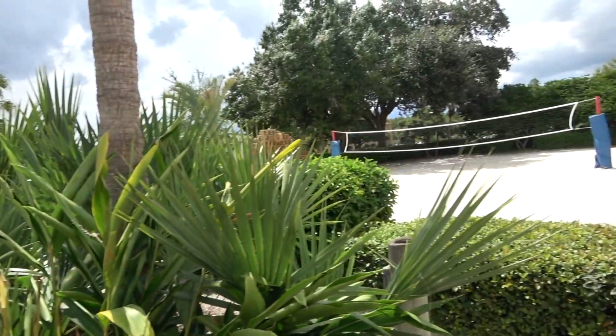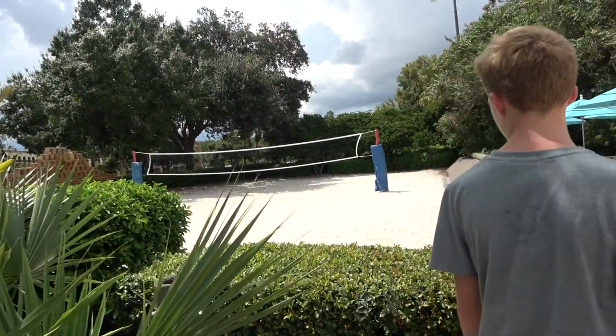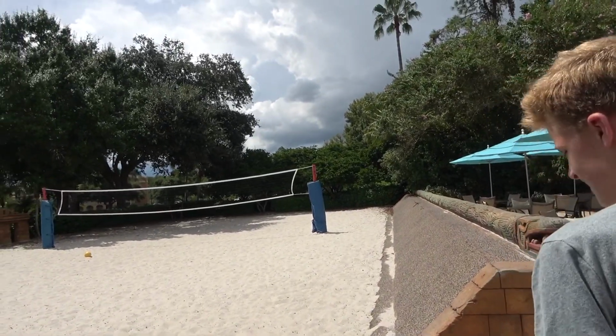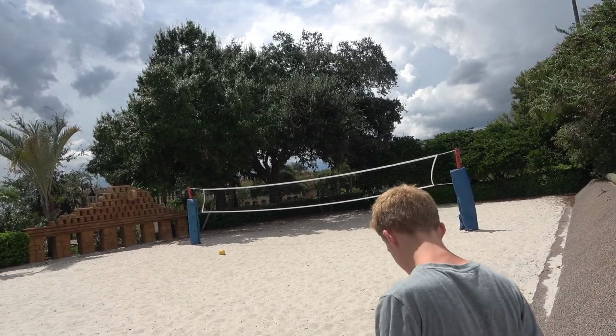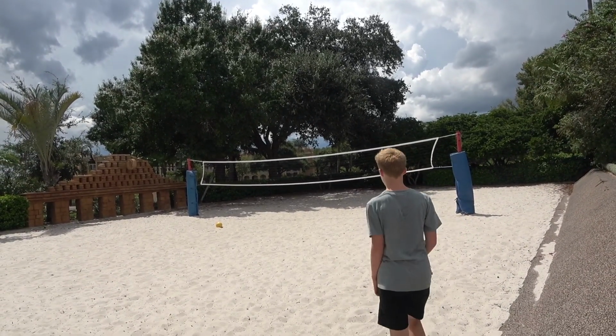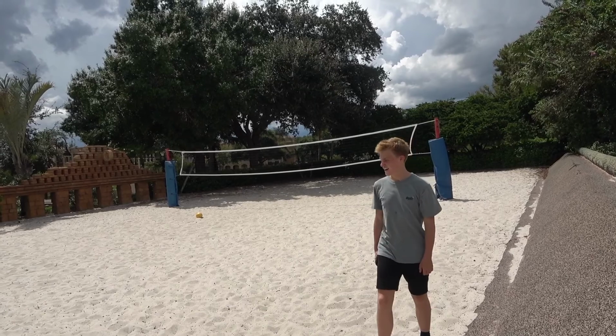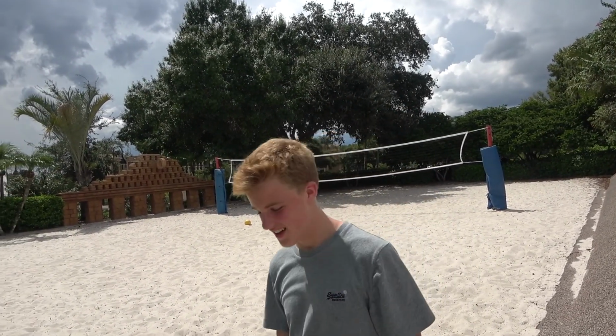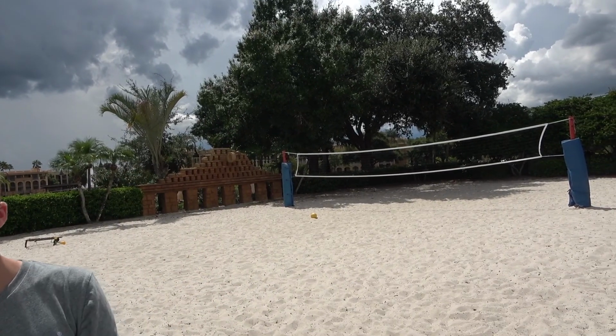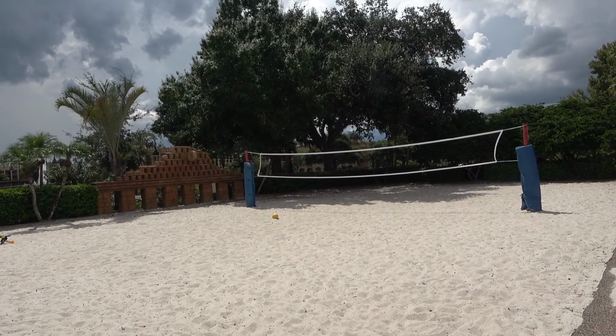In addition to that, near the pool, believe it or not, you've also got a volleyball court. On our first few days of coming over to the hotel, we did actually play volleyball, and let's just say it's next to impossible. Especially us from the UK, we never play volleyball at all, so for us it was incredibly hard to play. It's such a fun sport and really, really good.